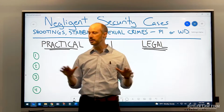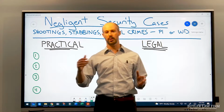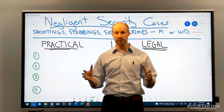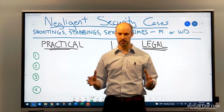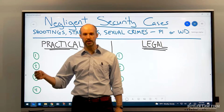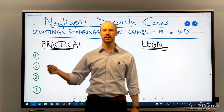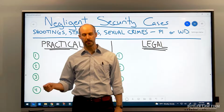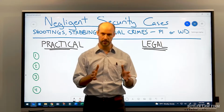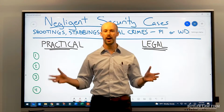The most common type is apartment complexes, where an apartment complex knows that there's a lot of crime going on at the property, but fails to provide adequate security measures. Then the people who pay to live there or their guests can become victims of violent crime. And if the cause of that victimhood is the apartment complex or the business not providing enough security measures, even when they knew they should, then there can be a negligent security case against the owner or the operator of the business.